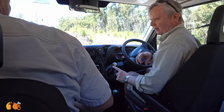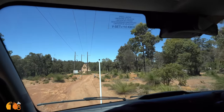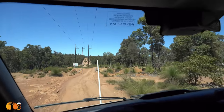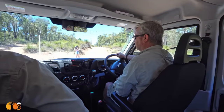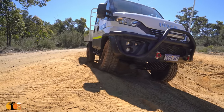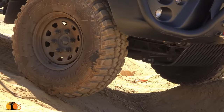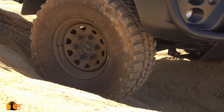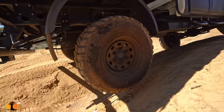I'm going to lock the center locker. Okay, so I can press that in. So we are in four-wheel drive, but our axle lockers are open. The 37-inch tires mean that the Iveco has massive clearance, and axle articulation is best described as respectable.